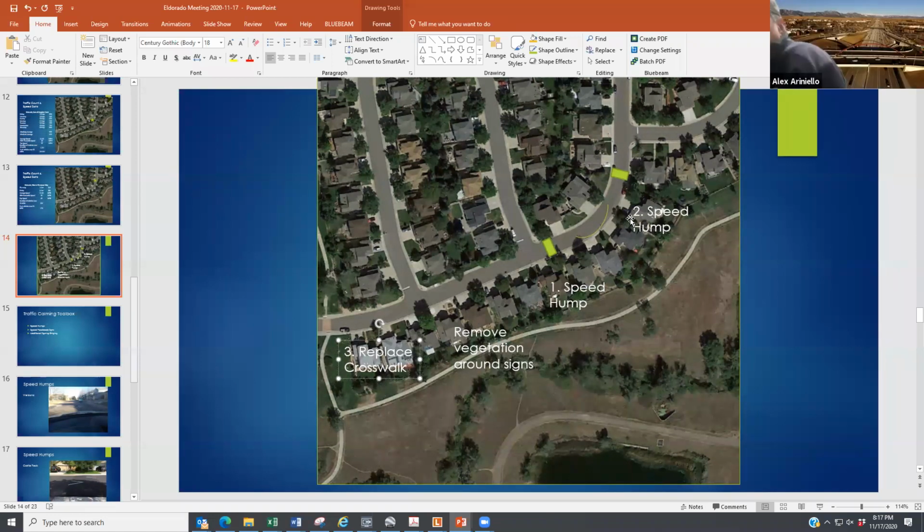All right, so we have kind of a split vote. That's fine, but it would make sense, I think, to introduce a new feature, and maybe we can do the 2 speed humps, come back another year, and replace the crosswalk.